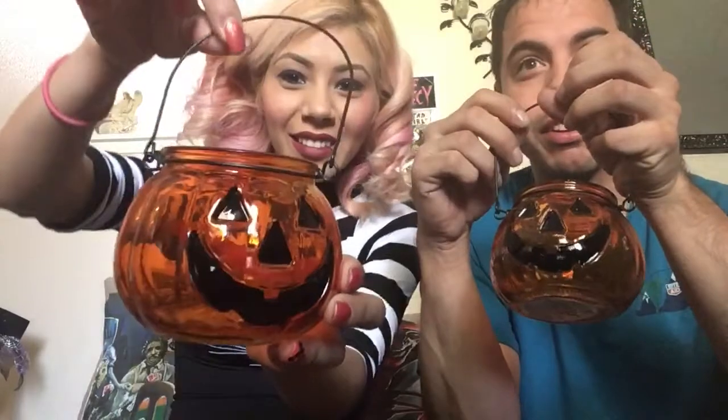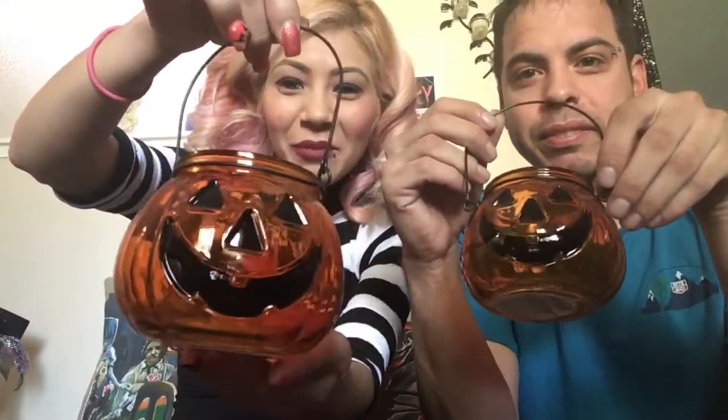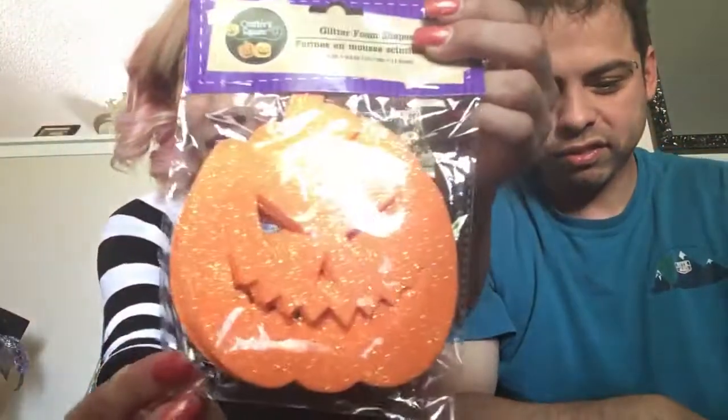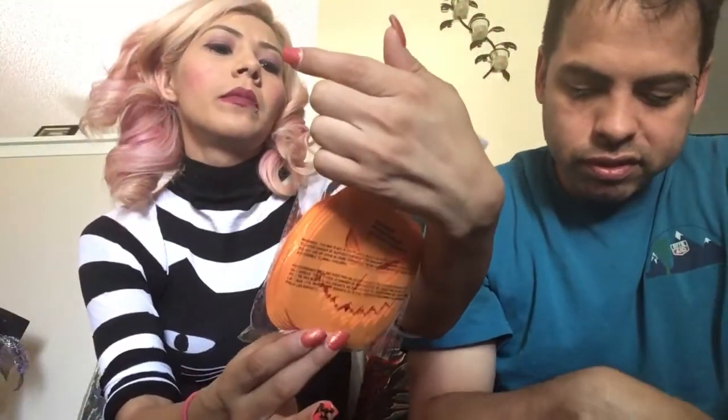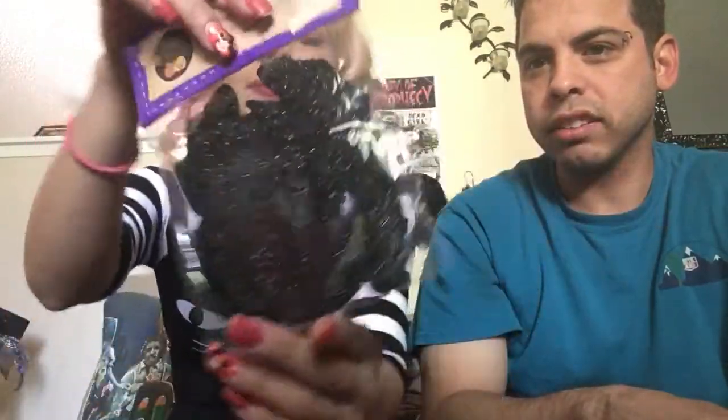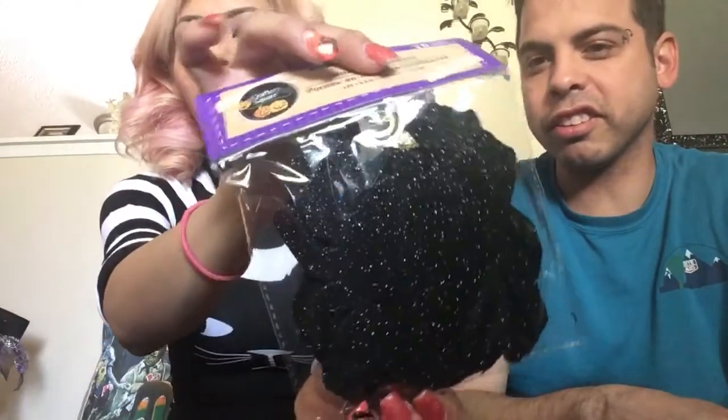Candle holders? Yeah, these are cool. Looks like it. Little skeleton. Jack-o'-lanterns, I mean. What the hell is wrong with me calling things the wrong name? I know. Damn you, juice. And then these little pumpkin foam ones. I like to put them all over the house. Then they have some spider ones, as you can see. Glittery. All glittery on the side.